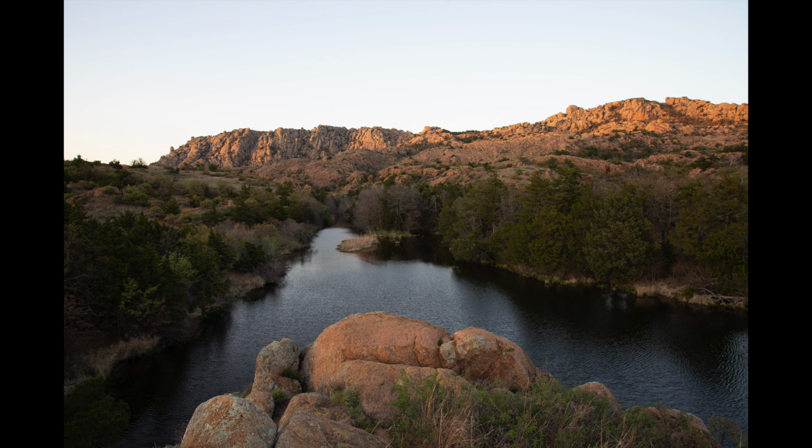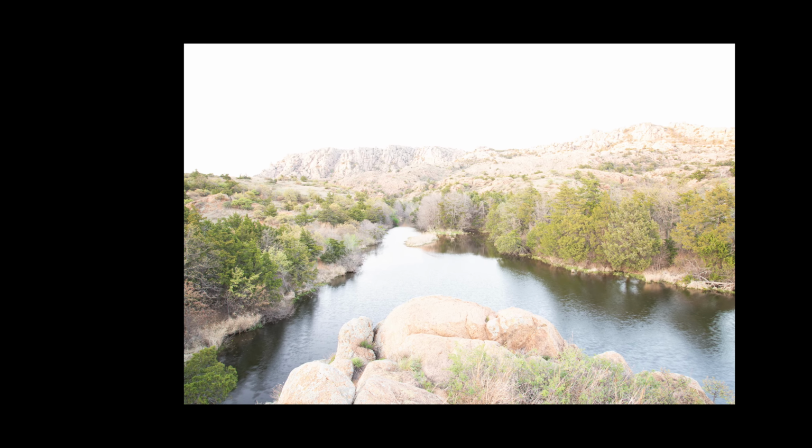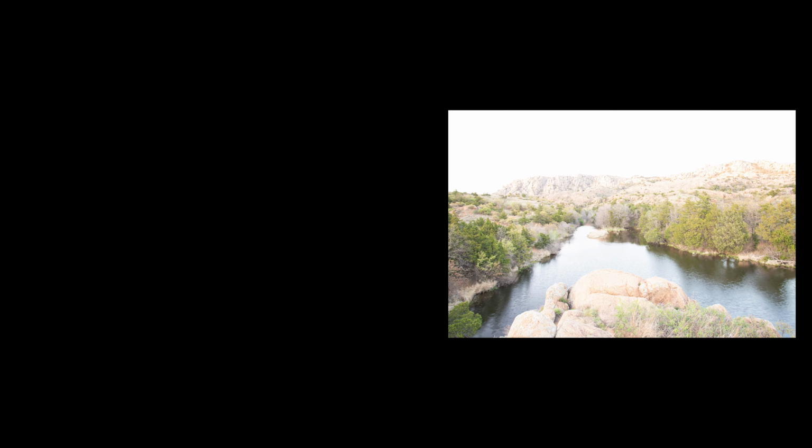We just got nothing in the sky every time we went out on this trip. It seems to be the reoccurring theme. Here's the +3 stops exposure of that scene. It gives me the ability to bring out more detail in the shadows.